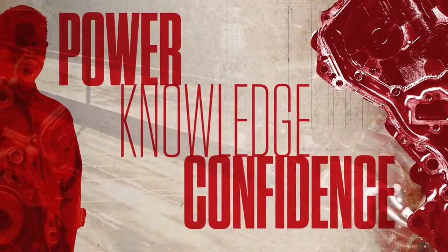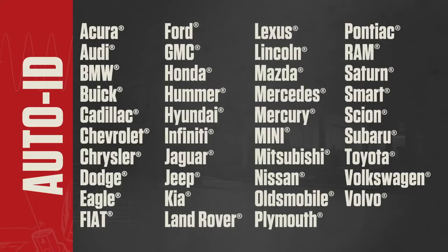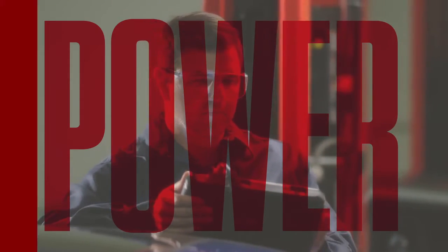With the latest upgrade, your Snap-on tool now covers 66 Australian, US, and European makes. There's auto ID on all these makes, and now they've added Fiat. No need to ID the car manually. That gives me the power to work quicker.